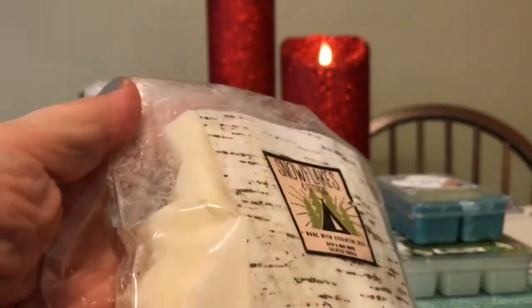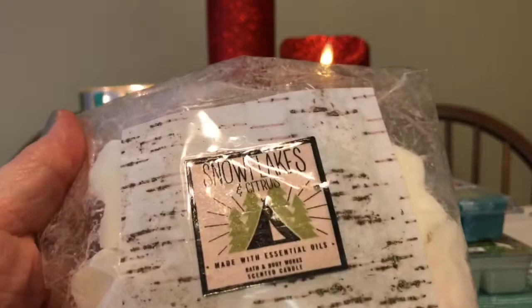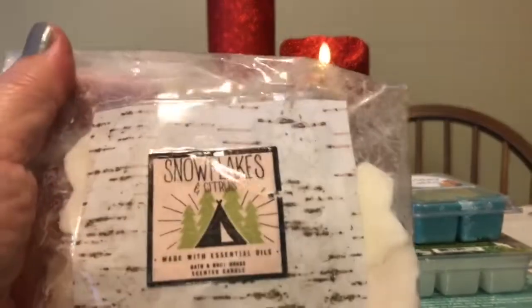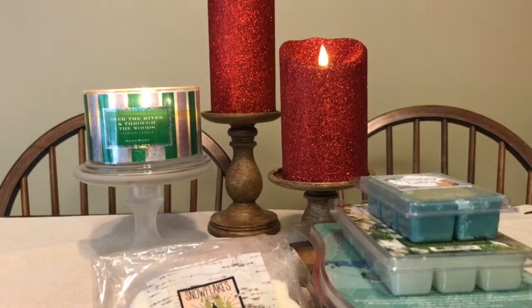Bath & Body Works, Snowflakes and Citrus. This is a candle that I melted down to make tarts. I did melt some of this last week, and I really, really like this one a lot. So I'll probably melt a little bit more of that, although I don't see it out this year, so I may tuck it away and save it for next year. I'm not sure about that.